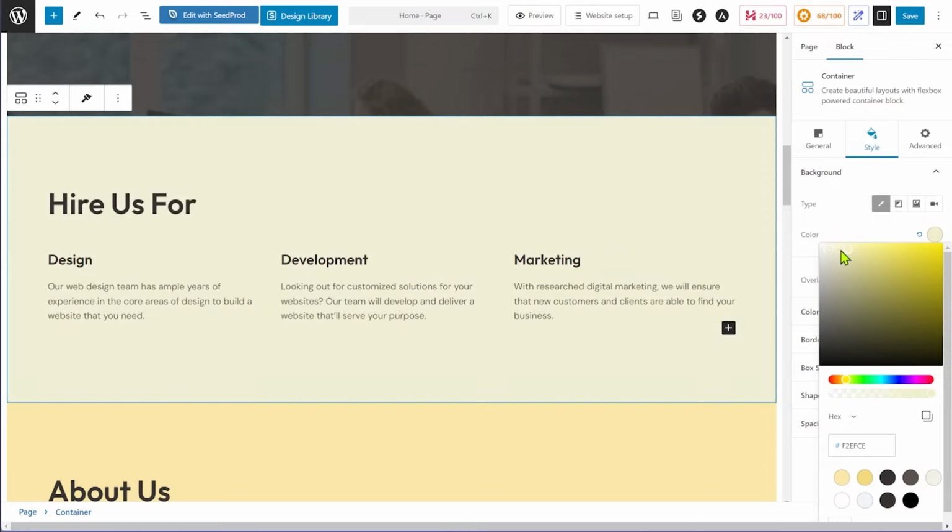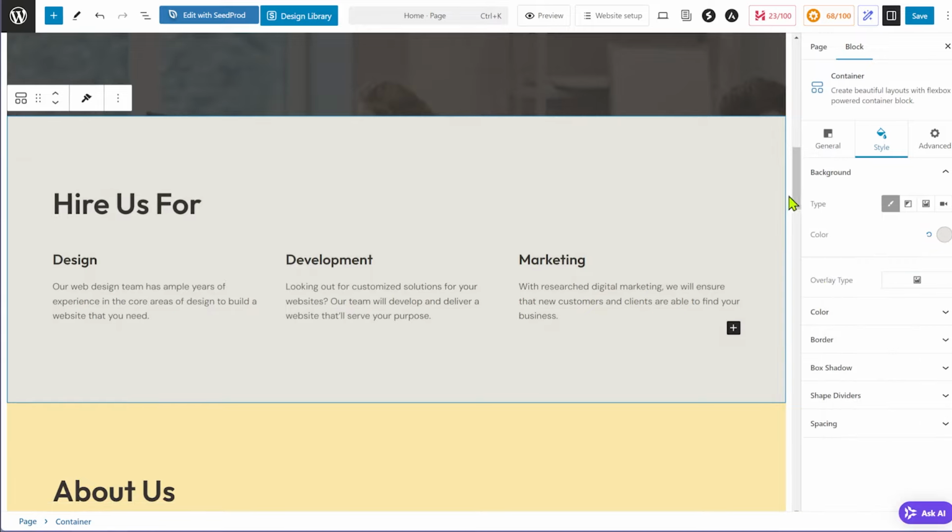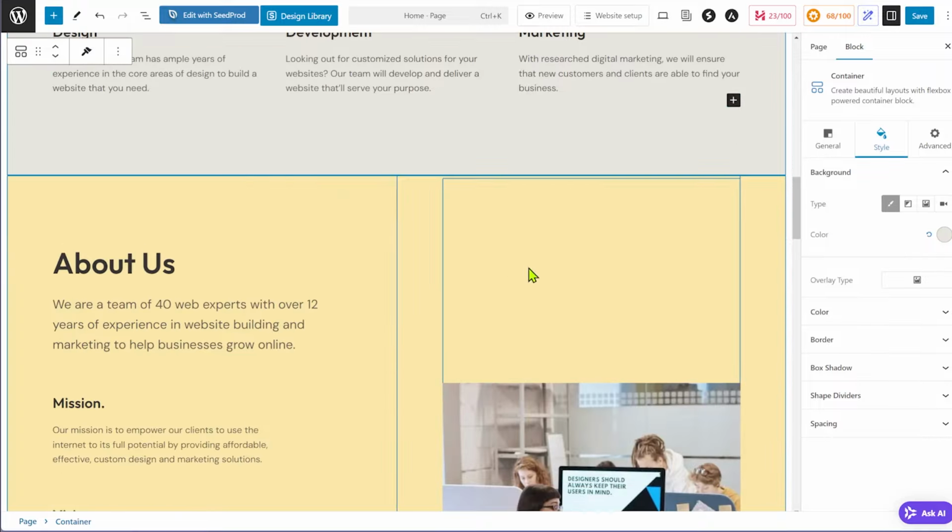Right. Now it doesn't look great. So I'm going to go back here, and I'm going to make it slightly darker. Right. So I'll just make it slightly darker like this. And I think this should be enough. Yeah. So in just a second, I was able to change the background color, and it's very easy to see, right? No matter what change you want to make on a site, it's absolutely easy.